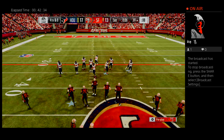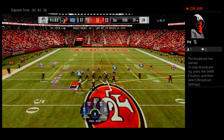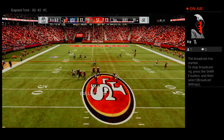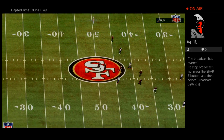Now, the offense failed earlier on the previous crack at this, but they're going again on 4th down. They'll go for it. It's Garoppolo. Open man is Pettis. It's complete.